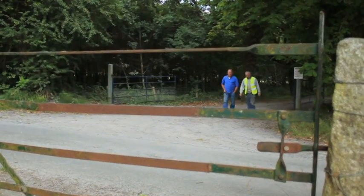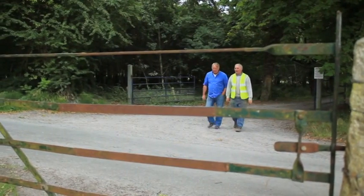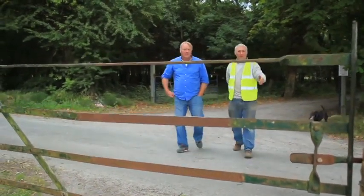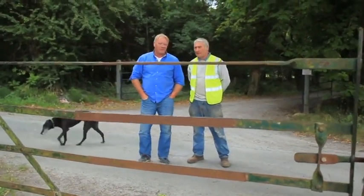So, Noel, this is a gate that you relocated, did you? No, that gate hung there, but it was too narrow, and I just widened it and moved the pillar out here to accommodate. The extra width is 12 feet wide now, it was 8 feet wide.